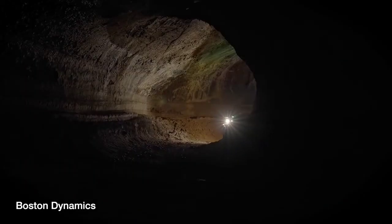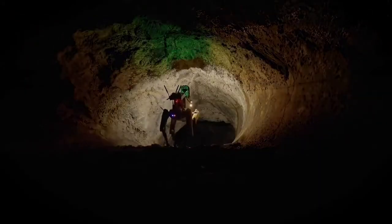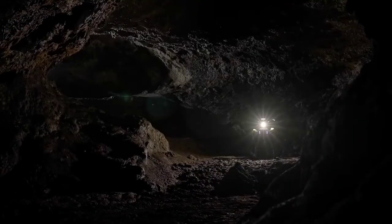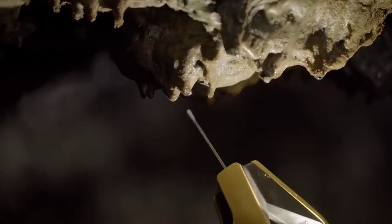And these robot dogs could work together to explore Martian caves. The first dog explores the area autonomously, building a 3D map. And when it spots something interesting, like potential signs of life, the second robot takes samples. They then collaborate to analyze the samples.